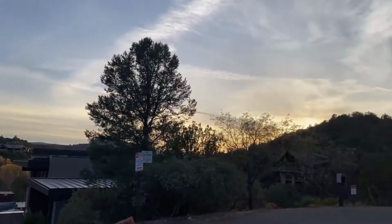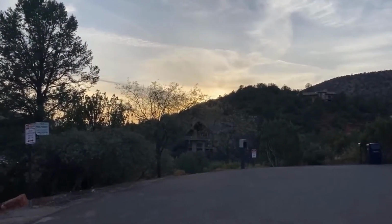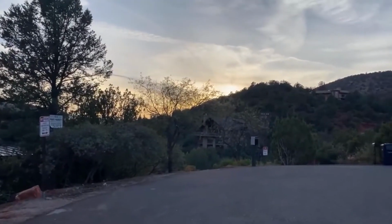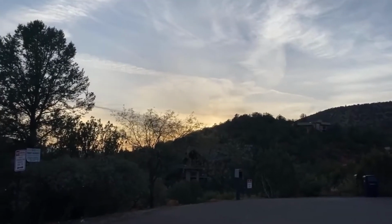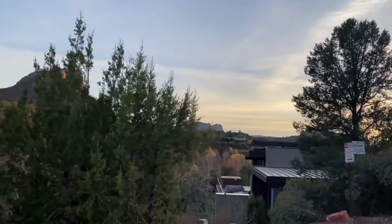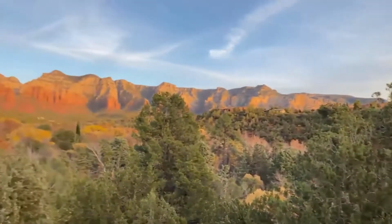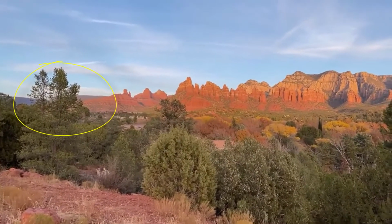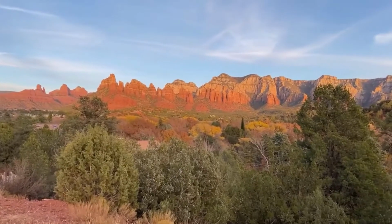The sun is actually that way, so we're not shooting into the sun. I actually decided to shoot the opposite way, which is my favorite, but when you're shooting landscape, you have to take time about composition. That's the main thing first, and it takes you a while to set up. There is that tree over here to the left, you can see that tree was in my way. So I had to move my composition.